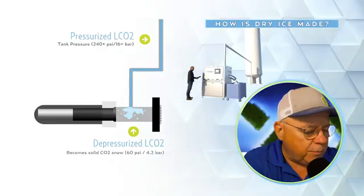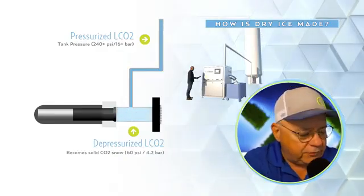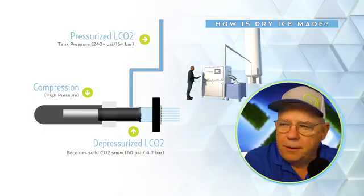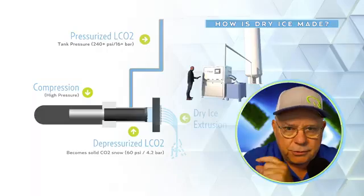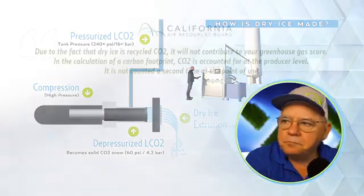So you get a snowstorm going in that barrel, and it fills up, and that activates the piston, and it shoves it through the extrusion die. We call it a spaghetti die because it looks like spaghetti when it comes out. And then when it falls into the storage container, it's brittle, so it breaks into more uniform 3mm blasting pellets.